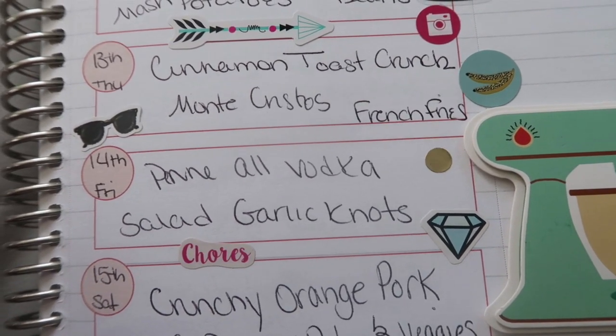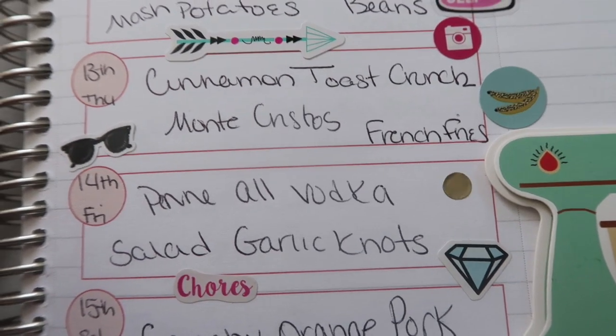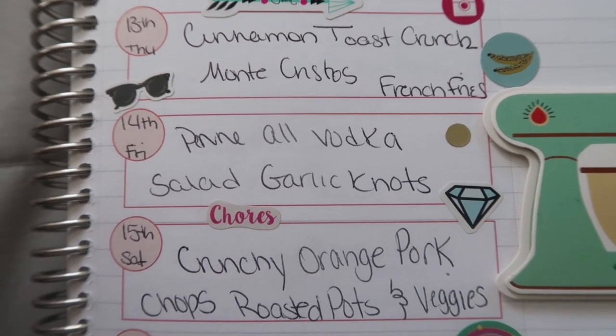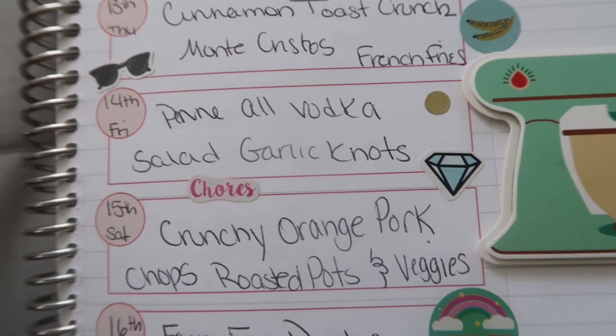Friday is penne alla vodka. I don't want that prosciutto to go bad either. I am going to freeze the other half of it, but I want to use some of the fresh stuff for Friday's dinner, and then we'll do that with some salad and some garlic knots. I still have some of those little croissants that I get from the Dollar Tree.